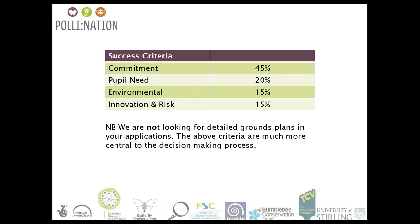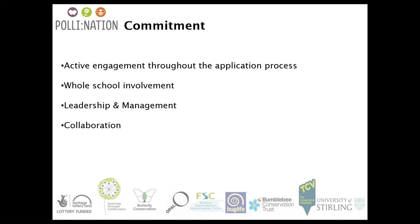These are the success criteria to which you will be assessed. And it's important to note that within your applications at this point in time, we're not looking for detailed grounds plans. The above criteria are much more central to the decision-making process and the success of your grounds in the long run. So, commitment.